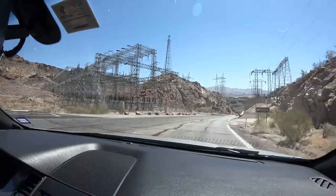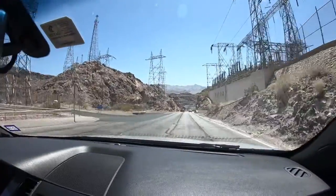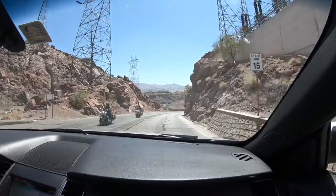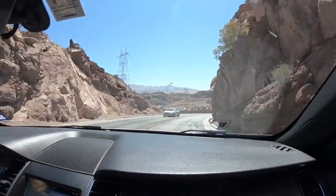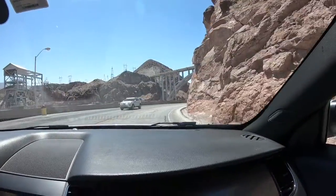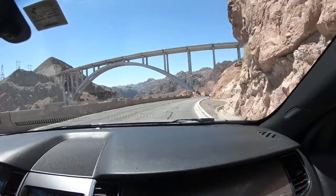You can see many power lines around this location. One of the principal reasons the dam was built was for hydroelectric generation. It is also used to control the flow of the water for the Colorado River for irrigation.